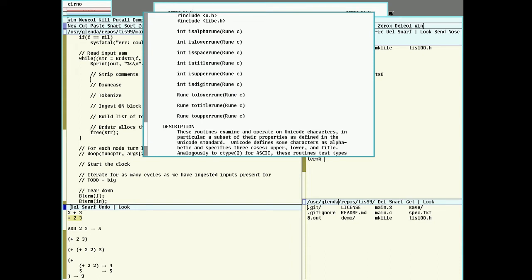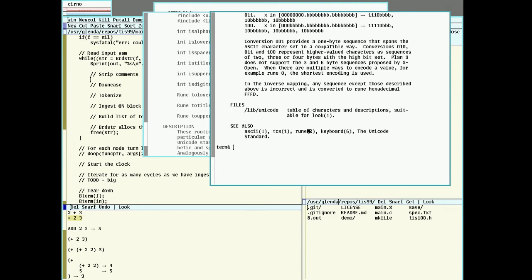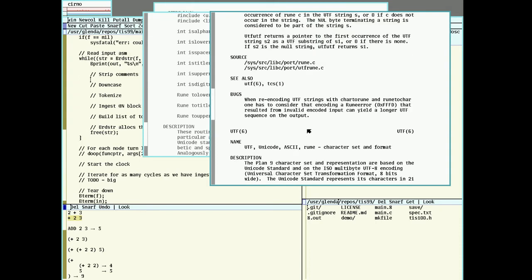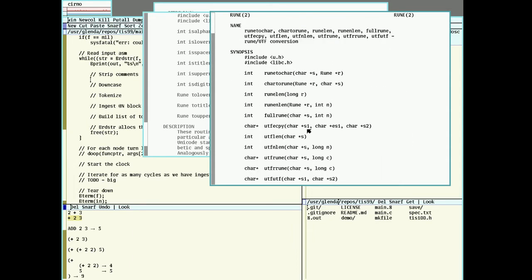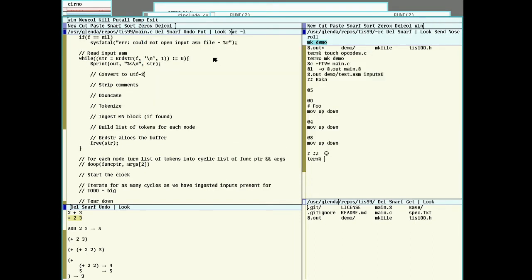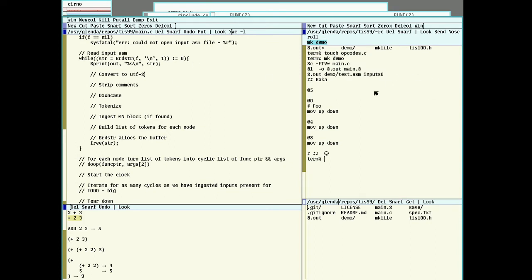Follow-up question: is there an easy way of converting between the two? I've written a conversion function before, but it was very messy, and I really do not want to. Right, tolowerrune, but I need my char star as a rune star now. chartorune, runetochar. There we go. So chartorune is what we want. We'll chartorune first, which means we'll actually free str up there now.